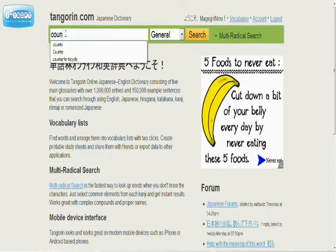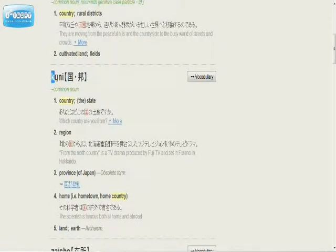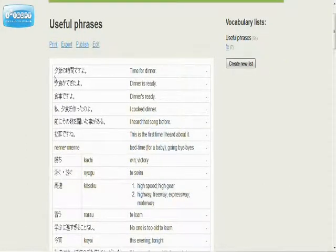Let's say you wanted to know the word for country. Now, when you type in an English word, the best thing to do is to have a lowercase letter at the beginning. Otherwise, it's going to give you proper names and stuff. Now, let's say you wanted to learn this word, kuni, the word for country. You want to remember it, so you want to add it to your vocabulary list. So this has, once you make your free account, vocabulary lists that you can print out and look over in your free time.